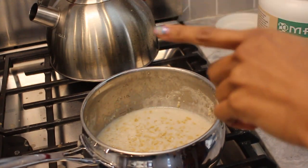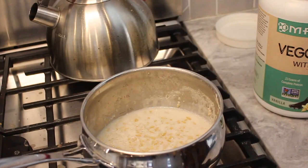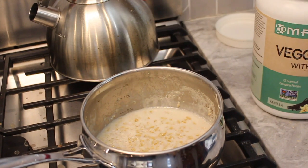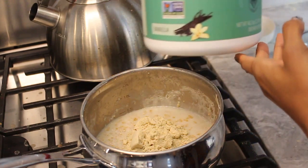So I'm going to have some oatmeal with some healthy fats. Let me show you what I'm eating. Don't let your oatmeal boil over or you'll have a messy mess like this. About a scoop of this protein.